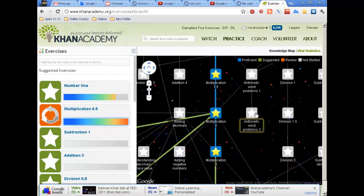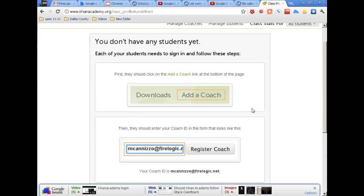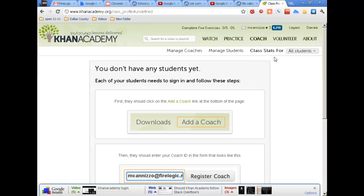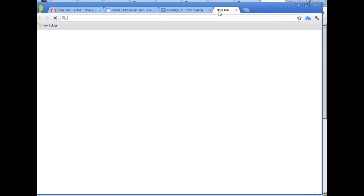Now, do you guys use the coaching part of it at all? Because what you can do is you can go in here and sign up for an account, then you give the students your information here, and students can add you as a coach. I'm trying to figure out which way I did this. Each kid has to have some login though. Well, they'll use their Google account. Right. Now I think what I did was under here, and I should have bookmarked it.